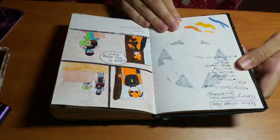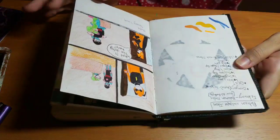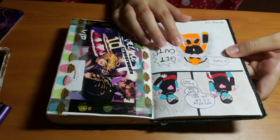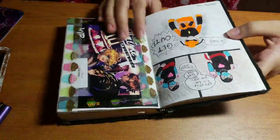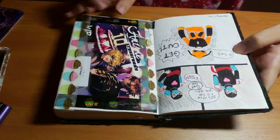More idea planning for Patreon. Comic with Mega Man characters. The end of the comic. This is my badge for Anime Crossroads. Like I said, I keep my sketchbook slightly as a scrapbook.